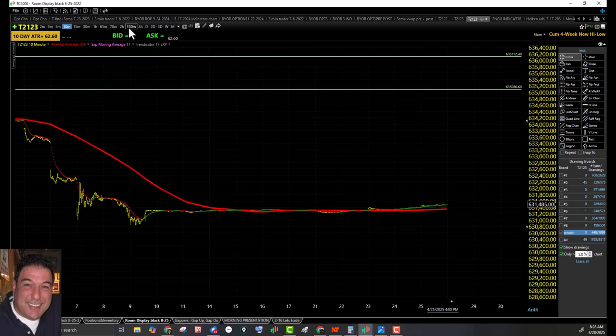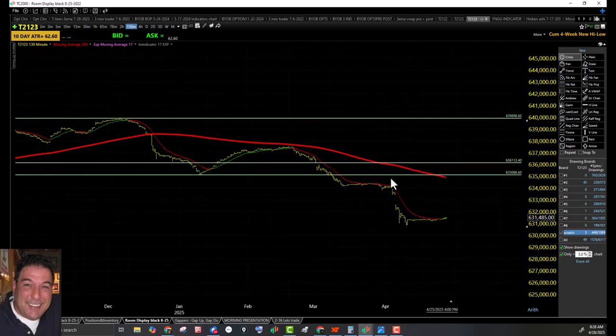Back to the 3-bar chart. You can see another bear flag showing up right there, which typically, if you linger here too long, you get a move to the downside. So we'll see what happens. There's T2123. Let's take a look at FNGA.